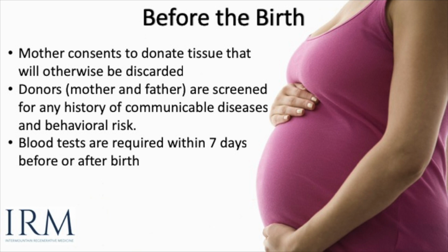Once she consents, then the donors, who include the mother and the father, are screened for any history of communicable diseases or behavioral risks. That way we can eliminate the risks of some of the infectious diseases, because if they're present, then they cannot be used for these purposes. Lastly, there is a blood test that is required within 7 days, either before or after the birth, to make sure that nothing communicable is there and there's no red flags, which would eliminate the ability to donate that tissue. That does include Rh factor, among other things; AB blood types, for example, cannot donate, but those are what are tested for right there before or after the birth.